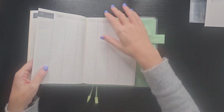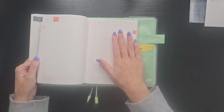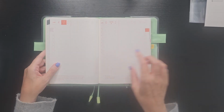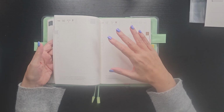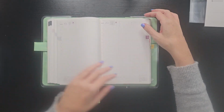I'm not sure how I'm going to use all this yet, but I will have a think about it. And then once you get past your weeklies, you've got your full page dailies. And because it's the English version, obviously all of the quotes are in English as well. So I'm really looking forward to having this bigger space for my creative projects and things in here. So yeah, all full pages.